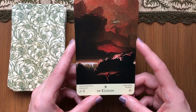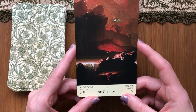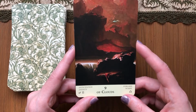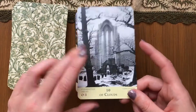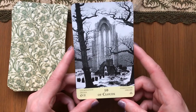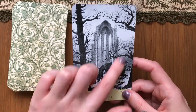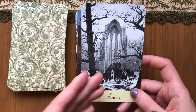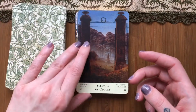Wow, this is beautiful as well. And he's climbing up. It does look like a dream. Oh, and a black and white for the 10. That's very, very smart, using a black and white. And it kind of looks like the 10 of Pentacles, this same archway. I'm assuming that was intentional.